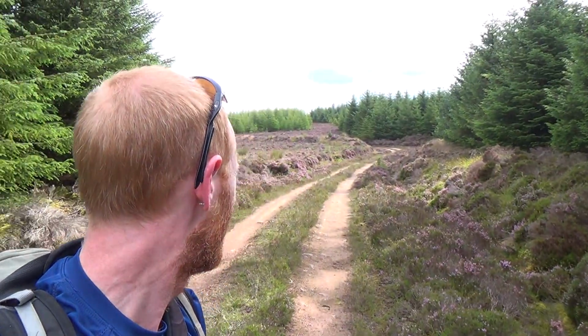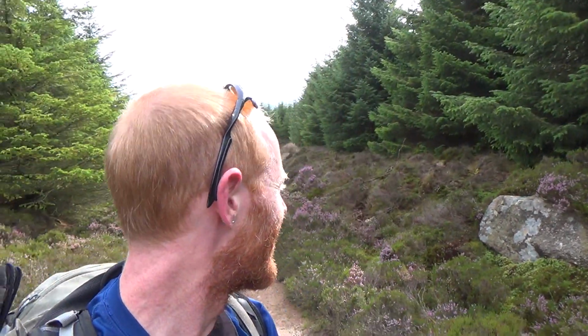But with the heather and just this constant hum of bees, when you stop, all you can hear is, well, that's a plane. But there's a lot buzzing around, a lot of insect life. So there are things living in these kinds of places. When you get them on a nice day, sun shining, everything's purple. It's lovely.